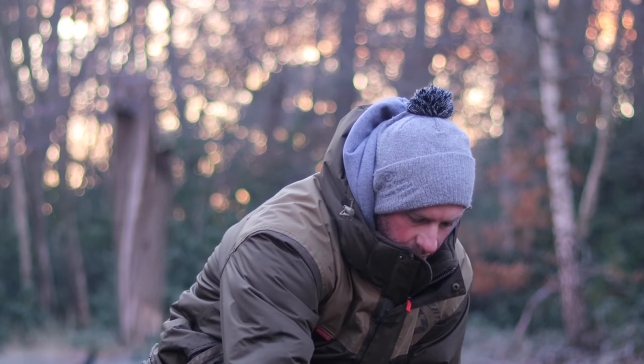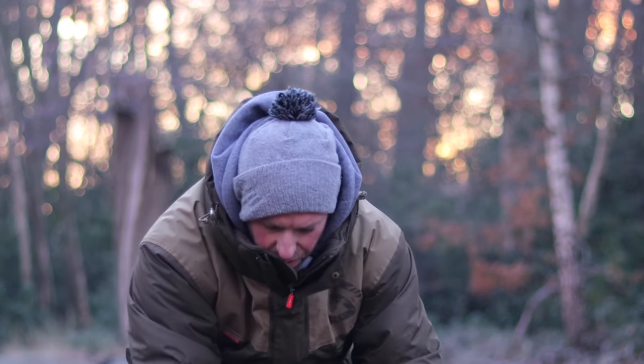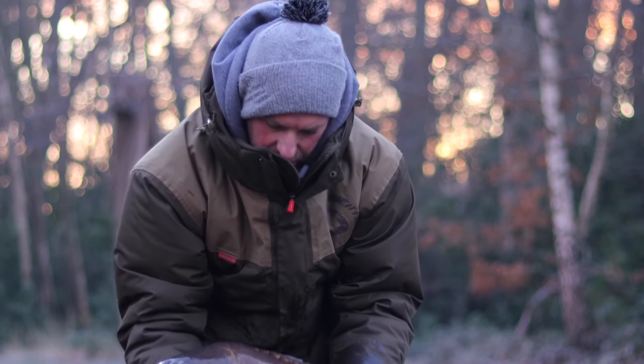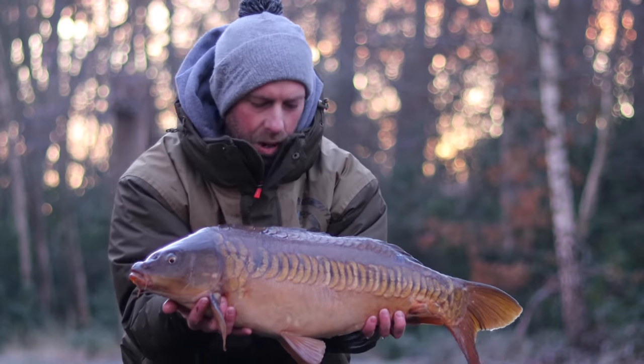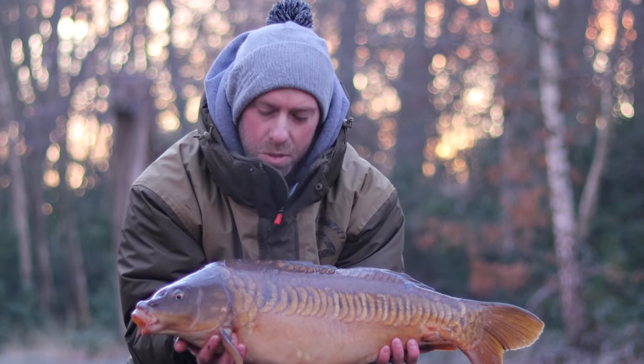Beautiful. Show you the other side. It's just a beautiful little fish. Oh, one of the best looking ones I've caught, I think. It's a stunner. Absolutely beautiful. Yeah, well made up. Over the moon. Right, let's get her back. Merry Christmas.